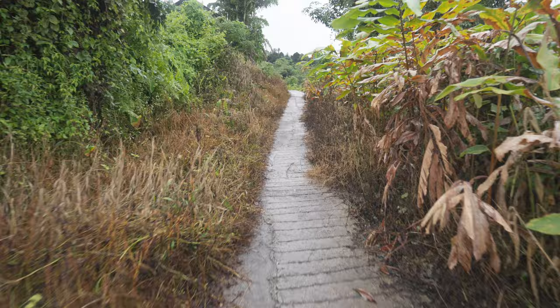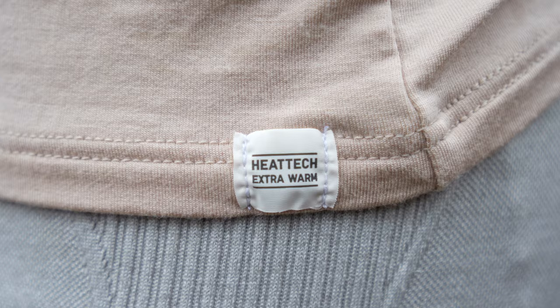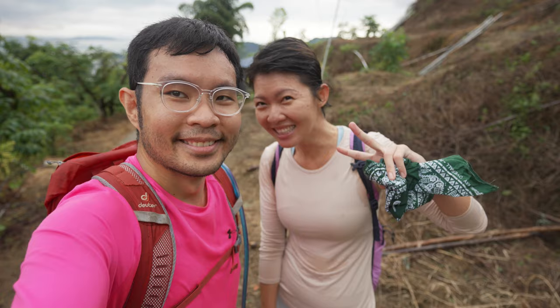So I just noticed something. This girl is wearing Uniqlo extra warm Heattech. Why, to Penang Hill? Why? It's cool, so you must have Heattech. Okay, you can try. I'm the Uniqlo Heattech ambassador. Extra warm.